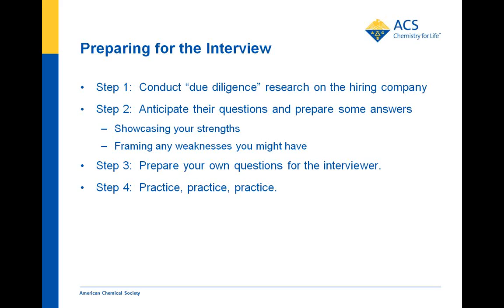You want to showcase your strengths. You may have two or three top strengths that you really want to sell and you want them to remember. Make sure you bring those out in the conversation. And frame any weaknesses you might have. You don't want to leave it at, I'm not good at talking. I'm very quiet. Turn that into a strength. Turn it around. I don't do a lot of communication. However, I've joined Toastmasters and am working on advancing that, and I've done really great, and I'm proud of myself. You've turned that weakness into a positive.